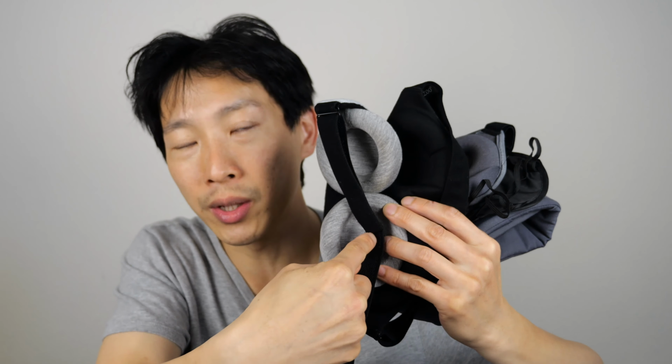First one is this. When you put it on, it actually puts quite a lot of pressure on your eyes. It was so uncomfortable to me that I didn't even want to try it out. So this one is an automatic no.